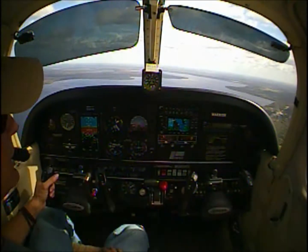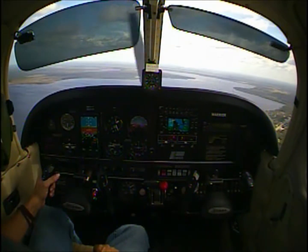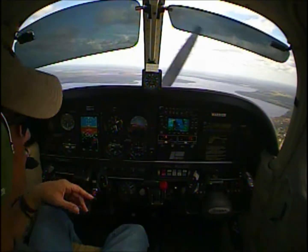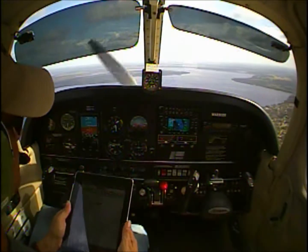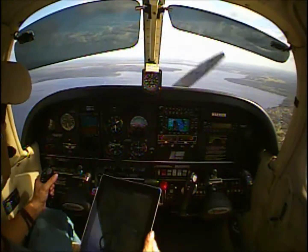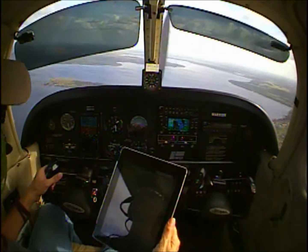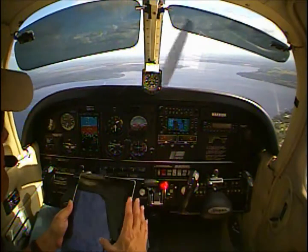Now, no doubt about it, GPS helps. So I programmed our GPS here as best I could. I haven't put in one of the checkpoints, so I'm going to get that sorted out in a minute. But I do have it on my iPad. And I also have it backed up, as I said, with ground checkpoints, which is critical. So I'm able to double check everything and make sure that we are indeed where we're supposed to be.